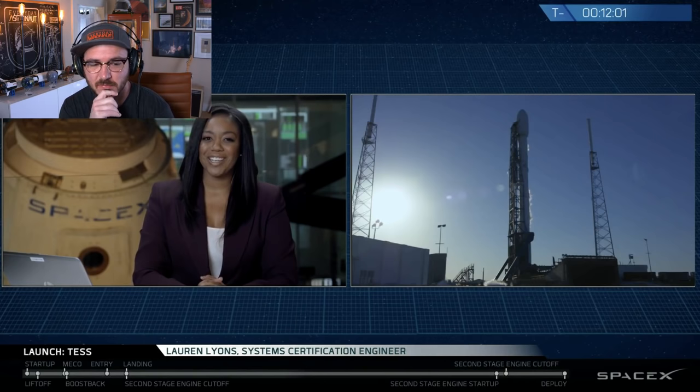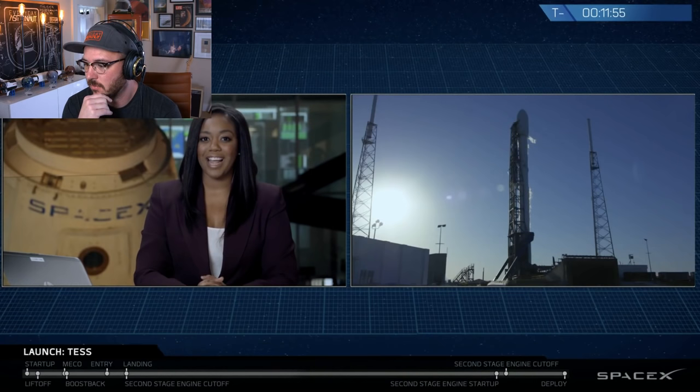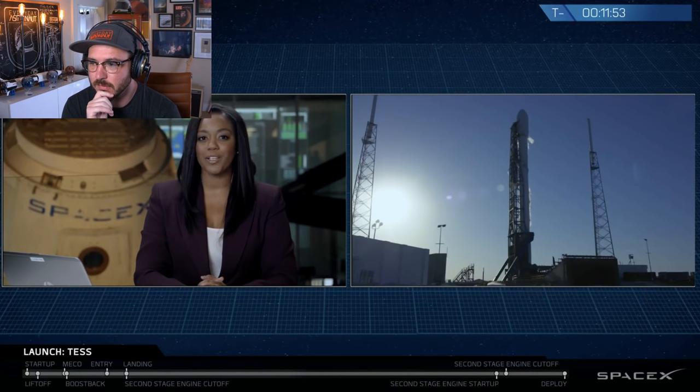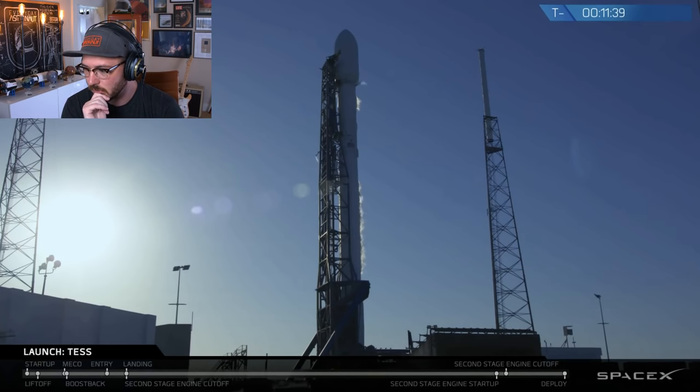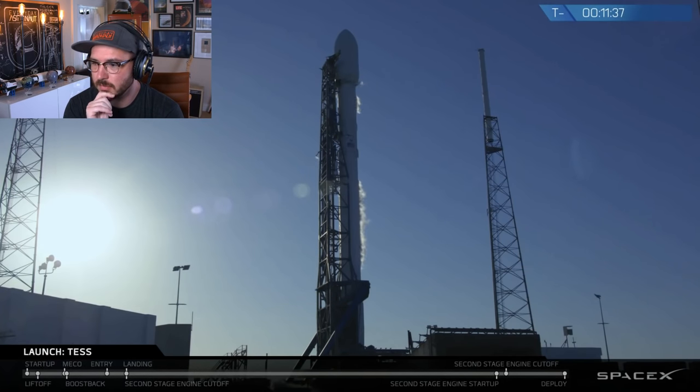Today we are launching NASA's Transiting Exoplanet Survey Satellite, or TESS for short. After Falcon 9 drops it off in a high Earth orbit, it'll be on its way to go hunt for potentially habitable planets outside of our solar system. And SpaceX is super excited to be playing a role in such a cool mission today. Throughout the webcast, we're going to tell you more about TESS, how Falcon 9 will get it to orbit, and bring you video of our attempt to land the first stage on the East Coast drone ship, Of Course, I Still Love You.